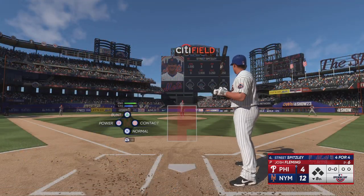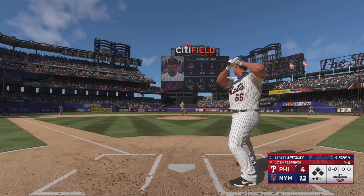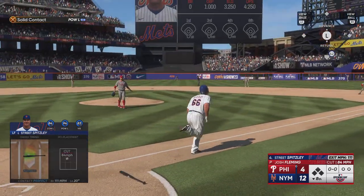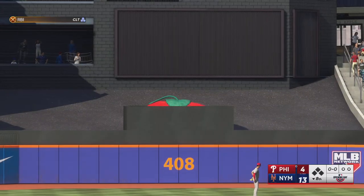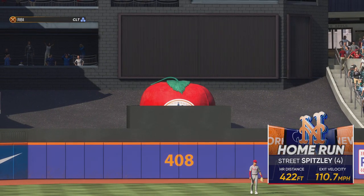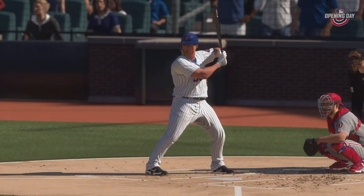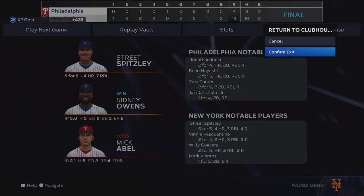Back here in Queens, now the left fielder, Prince Street. The wind of the pitch. Absolutely crushed. He leaves the yard to right. His fourth home run of the season. And they add to their lead. Well, when you win by 9 runs, you have plenty of insurance.